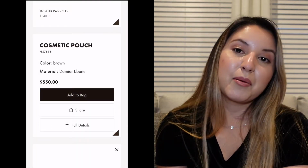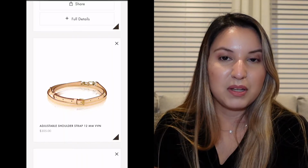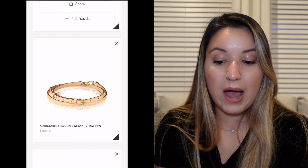That is the item number right there, and it is currently in add to bag status, so I may or may not. So moving on, I have an adjustable strap. This is in the 12 millimeter in the natural vachetta. I have this on here because I do have the Pochette accessories in the Ebene and also the monogram option, but I haven't purchased because I think I want to look for the Pochette Felici chain strap in the resale market. I know Louis Vuitton currently does not have a chain option, otherwise I would get the chain straight from Louis Vuitton, but this is currently the only option that I think would work for both of my Pochette accessories, and it's always out of stock, so I haven't been able to purchase it.